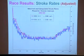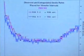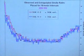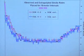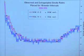And with 500 meters to go, they gradually build their stroke rates on up to a sprint. There's really no difference in stroke rates between the Romanian crew and the U.S. crew over the last 1,500 meters. And even though the Romanian crew is overstroking the U.S. crew early, the U.S. crew is taking a slight lead. So the strategy here isn't about stroke rates. The crews are basically following identical stroke rates.